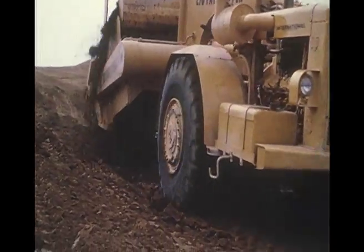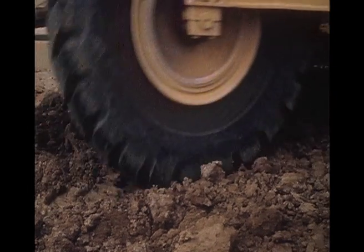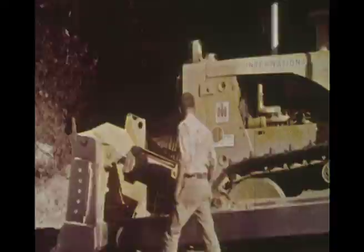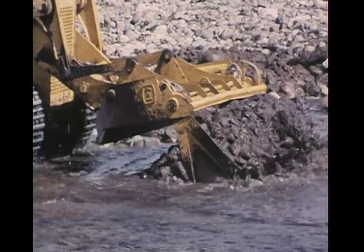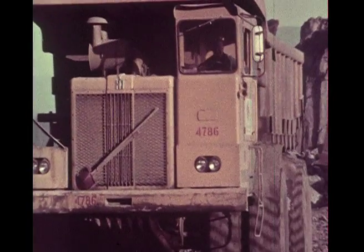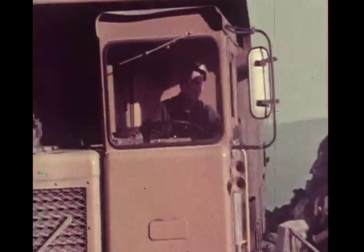We feature a wide range of IH machines in the following 5 unedited films. From the new 270 pay scraper to the massive TD30 dozers and the 125 loaders to the huge PH 180 haulers, plus many more, all working hard to satisfy our demand for progress.